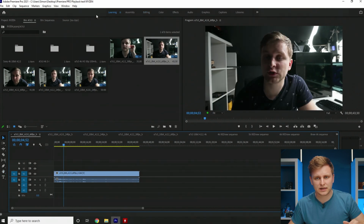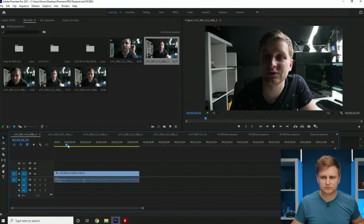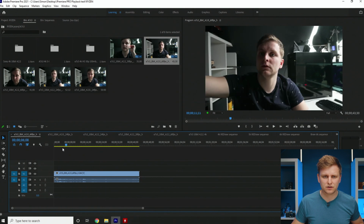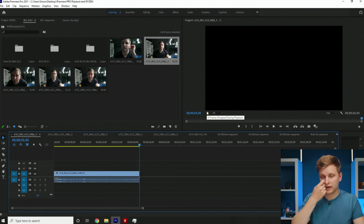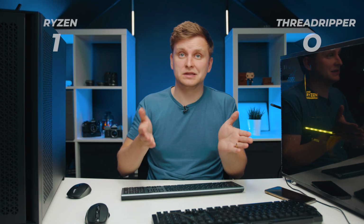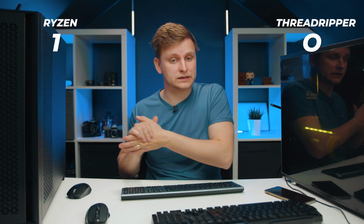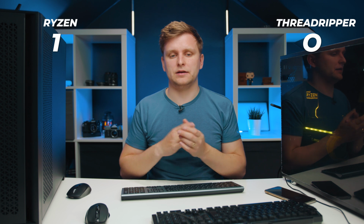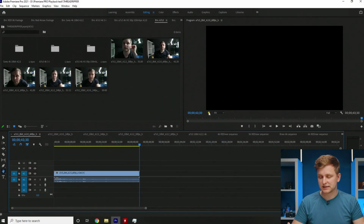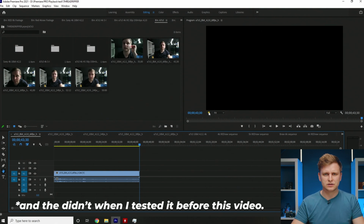Now let's have a look at the same thing on this 5950X or Ryzen system, and very similar play. I don't see any difference at all. So Ryzen system finished now. We have 6 frames dropped, and let's move on to Threadripper, and Threadripper dropped 16 frames. So in this test, it looks like the 5950X is actually better at playing back this 8-bit 420 at 60 frames per second. Now I'm quite surprised that both of them actually dropped frames, because they shouldn't really.